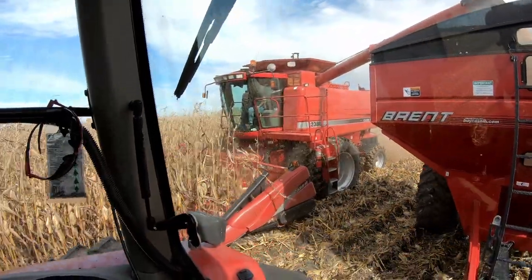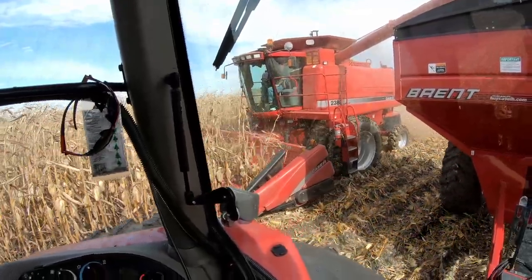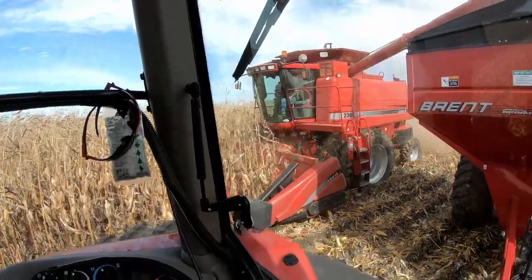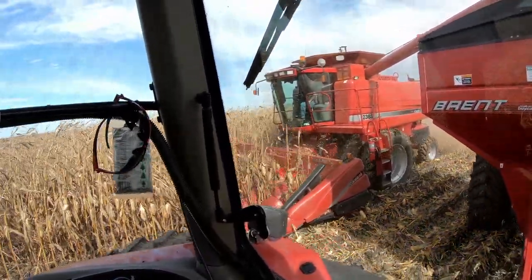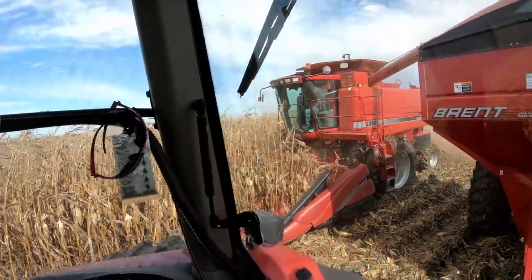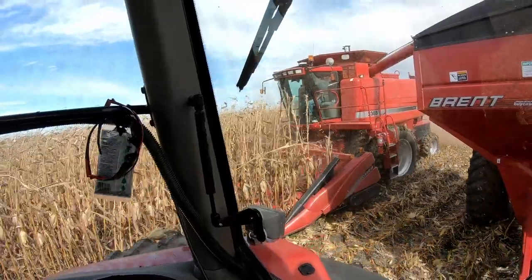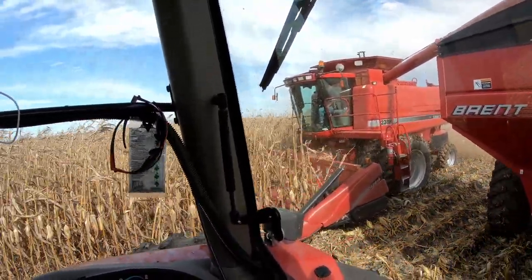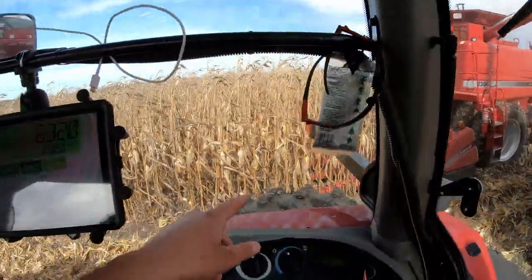Alright, so what we did is we lowered those snouts on the front of the corn head, because the field tracker system is on three of the snouts to keep the corn head level and raise it up to the correct height. Well, it wasn't raising it high enough, so it was digging into the ground. So we lowered them so they would be more sensitive and touch the ground, like the tips of those snouts.